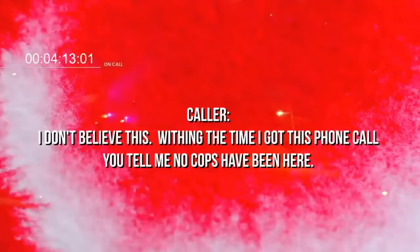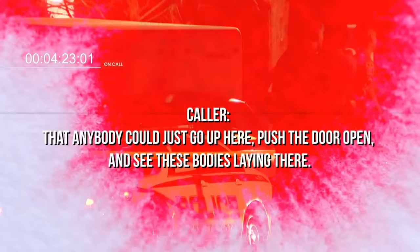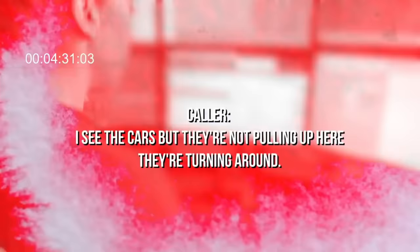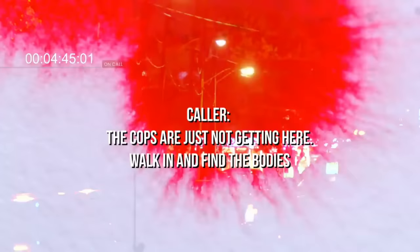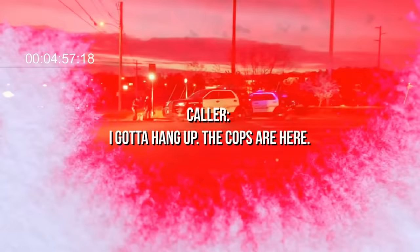I don't believe this. Within the time that I got this phone call, you tell me no cops have been here, that anybody could just go up there, push the door open, and see these bodies laying there. Okay, I do show they did have some officers in the area, but they weren't sure. I see the cars, but they're not pulling up here. He's turning around. Okay. Maybe the cops are just now getting here. We walked in and found the bodies in the place. Jesus Christ. Oh my God. I gotta hang up. The cops are here.